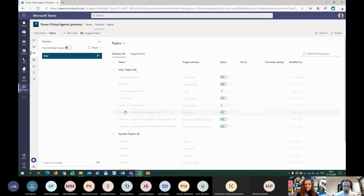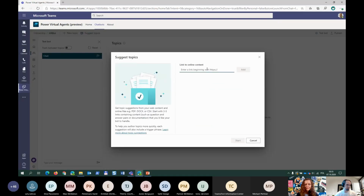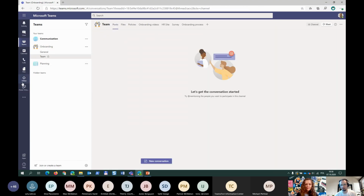you go to topics, and there's a suggested section. If you click get started, you can type a URL or link to your page with Q&A sections, or even you can type a link to a PDF file with Q&A sections, and that bot will automatically find questions and answers from your document or your site and automatically create content for your bot. So if you already have a Q&A section on some page or maybe in a Word document, you can type here a link to that document and it will generate all questions for you automatically. It's really a great feature for starting with a bot.